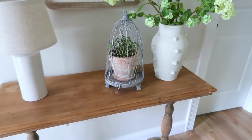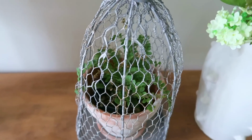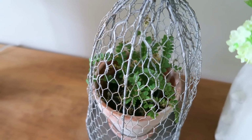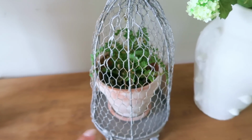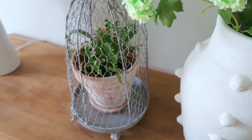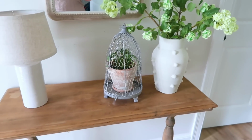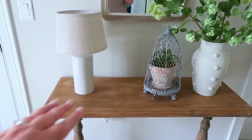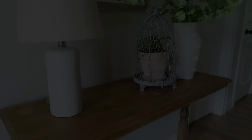So I did have to force a little fern in there. It is a real fern, so that's gonna be fun trying to figure out how in the world I'm going to water that bad boy very carefully. But that's because the lid is attached and I tried to get it off, but it is attached. So that's okay. I still think it looks really, really beautiful. However, now I need to figure out how I can elevate the lamp and add a little something over here.